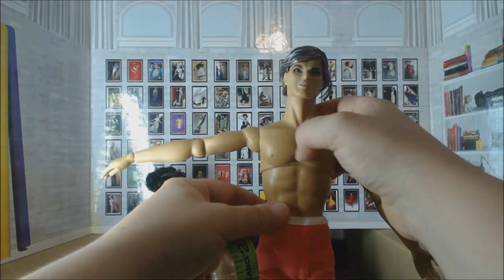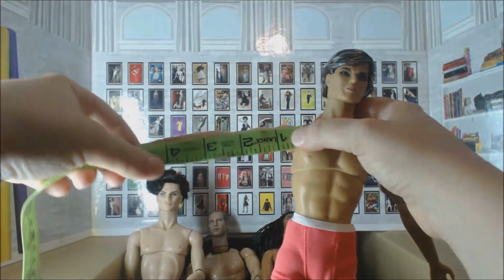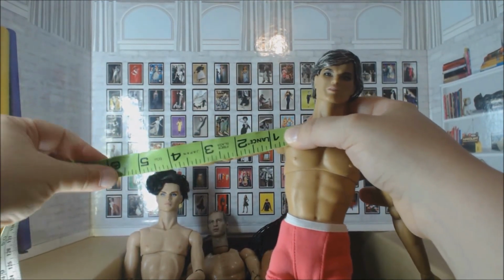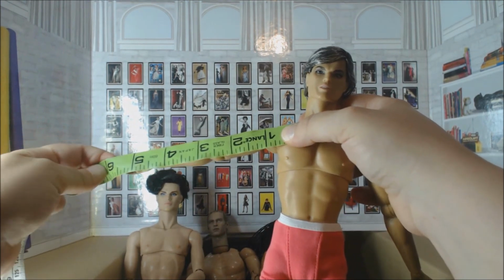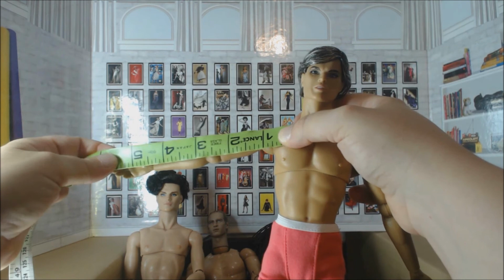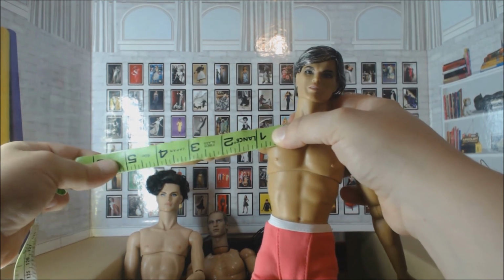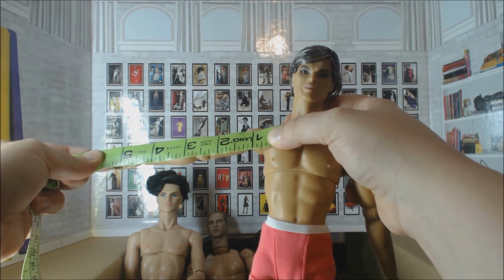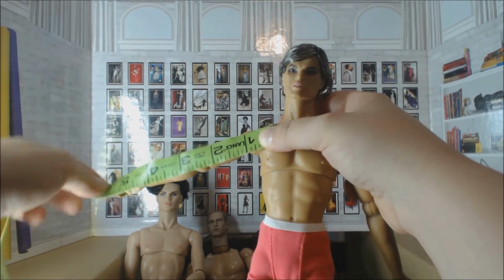He also seems to have a pen mark on him. How the hell did I do that? Oh well. Okay. From his shoulder to the tip of his finger is really too close. It's about 5 5/8, 5 7/8. Okay.